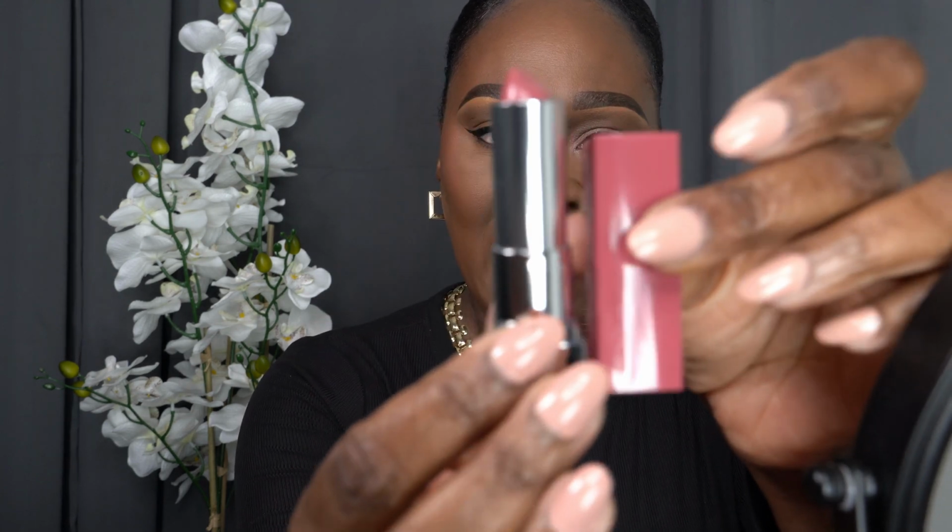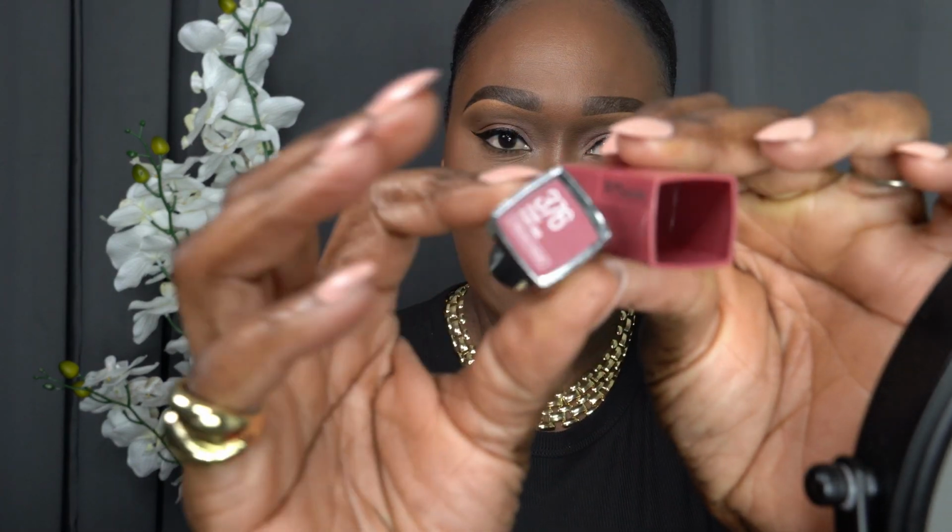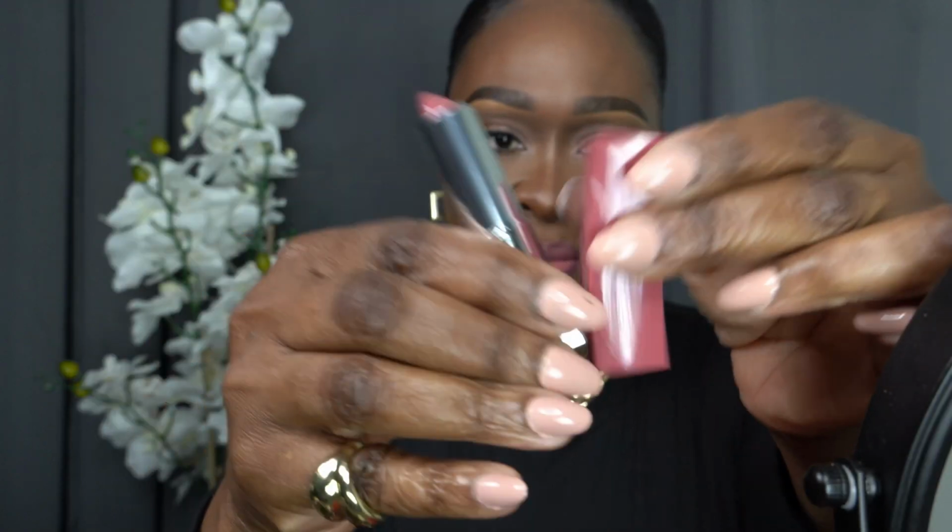And guys, these were only $5.54. Okay, look at the quality. Look at the packaging. It looks good, right? The colors at the bottom. I mean, this is plastic, but hey. So this is pink for me. Okay, let's move on to the next one. It feels really, really good.